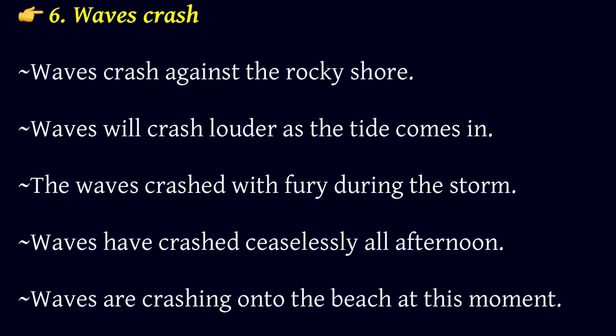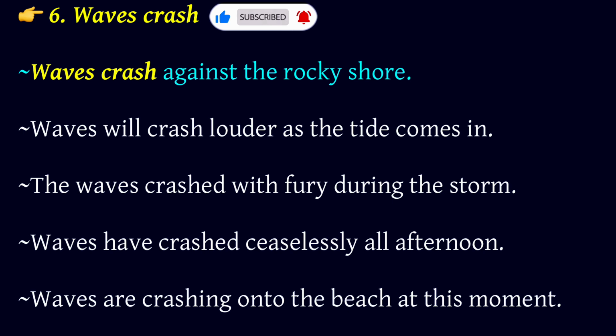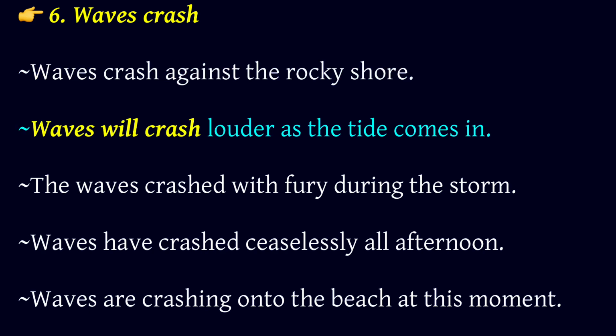6. Waves crash. Waves crash. Waves crash against the rocky shore. Waves will crash louder as the tide comes in.